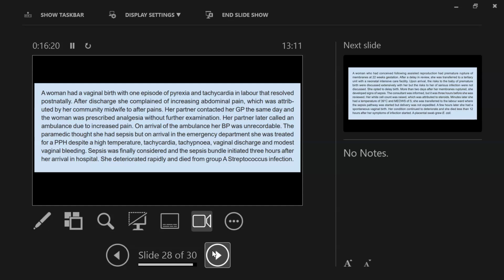And group A strep is notorious in that it can become rapidly fulminating and die. Even we've seen group A strep deaths, even where we've managed to institute the sepsis bundle within 1 hour. And that reflects the sort of extreme pathogenicity of the group A strep.